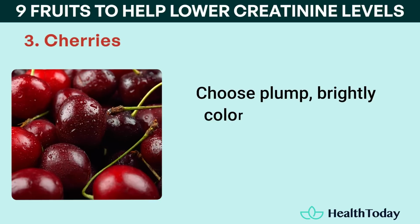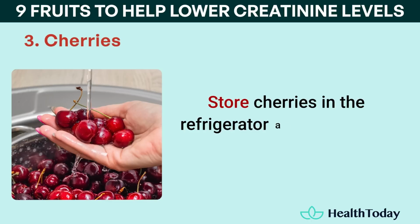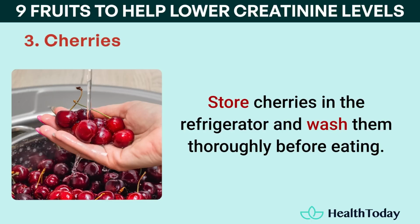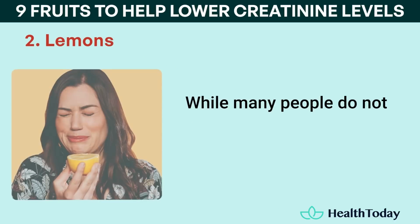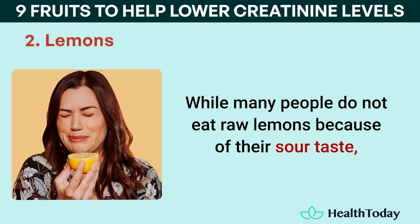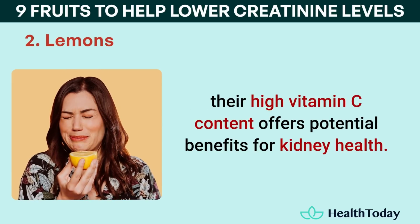Choose plump, brightly colored cherries with fresh green stems. Store cherries in the refrigerator and wash them thoroughly before eating. 2. Lemons. While many people do not eat raw lemons because of their sour taste, their high vitamin C content offers potential benefits for kidney health.